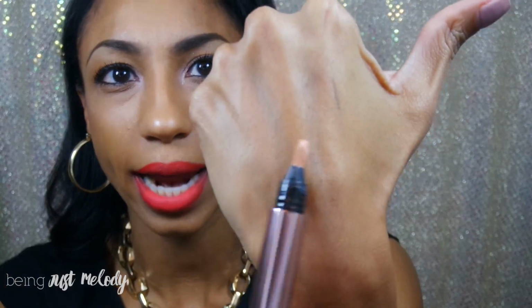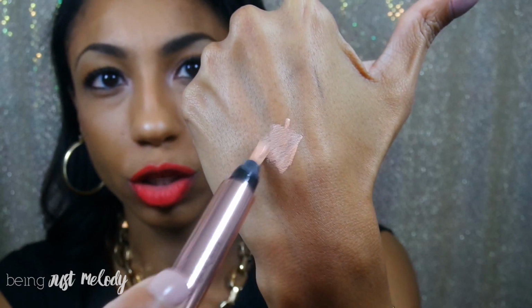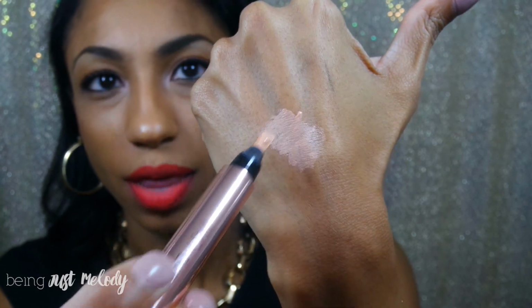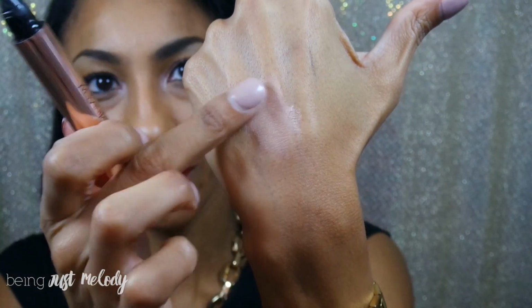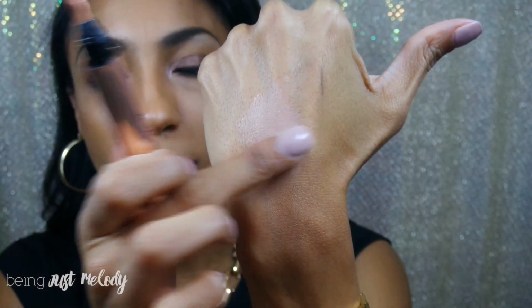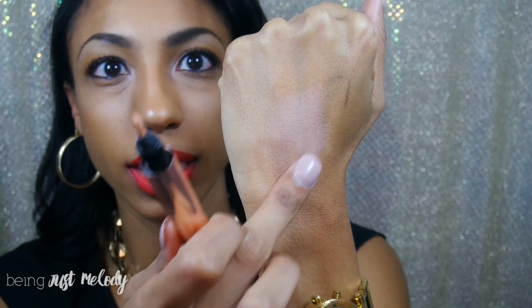And I love this formula because it isn't a click pen, but this formula is super light, lightweight rather. So it is not going to give you the opacity of a traditional concealer, but it will definitely give you good coverage, and it's going to give you some peachiness to cancel out. As you can see, it's already kind of canceling out the blueness and gray of my veins. You see that?